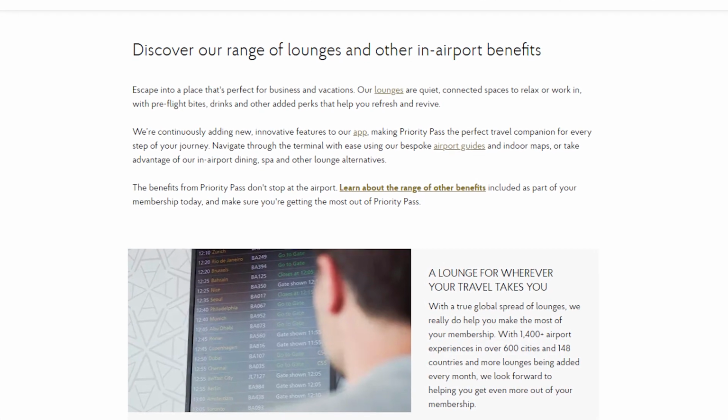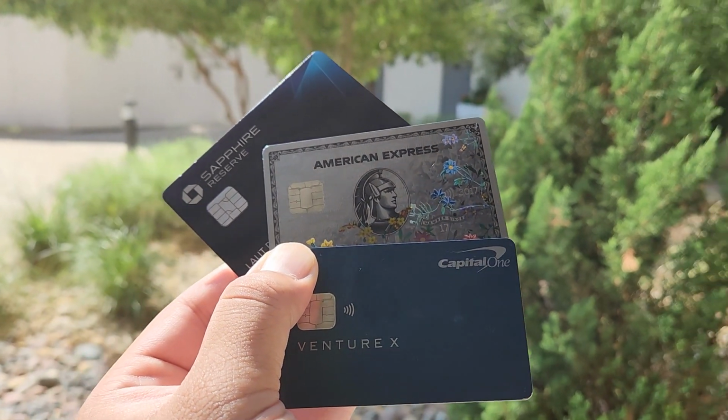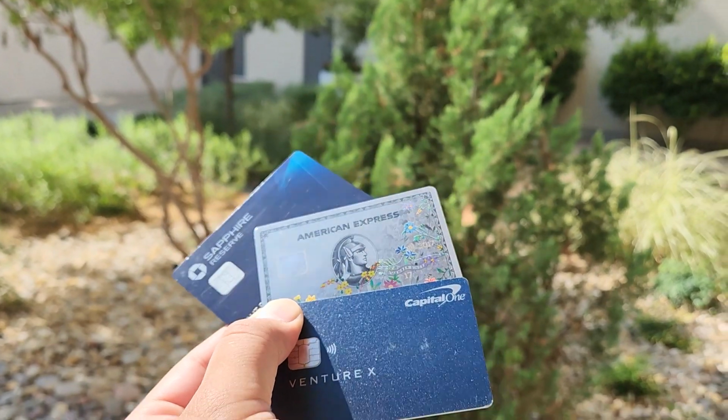With Priority Pass, there's around 1,400 plus lounges that you're able to get into, and this is a perk that's super common with the likes of cards such as the Chase Sapphire Reserve, the Amex Platinum, as well as the Capital One Venture X. When it comes to the Capital One lounges, there's 3 in potential scope, where at the time of this recording, 2 are actually open, one in Dallas Fort Worth Airport and the other one in IAD in Virginia. The third one's going to open at the Denver Airport with an expected opening date as TBD for now.